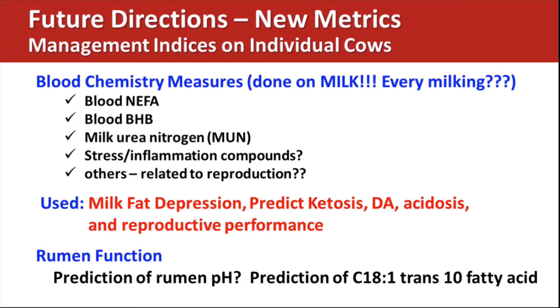Directions. We can talk about it. We can measure or estimate blood NEFA without taking a blood sample. We do it on the milk, and we estimate blood NEFA.